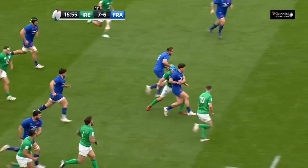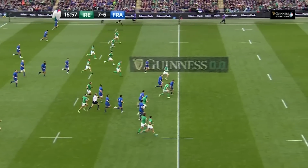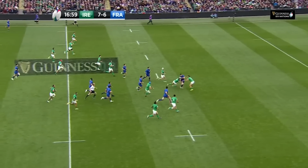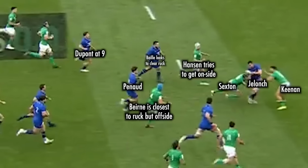Gelonche continues to carry and is right not to pass to Cyril Baille. Since props aren't that quick, I thoroughly enjoyed him backing himself to fend off Sexton and cross the halfway line. With Keenan coming in to help Sexton make the tackle, Mac Hansen is forced to chime in, as the Irish don't really have any other possible ruck clearance options available.